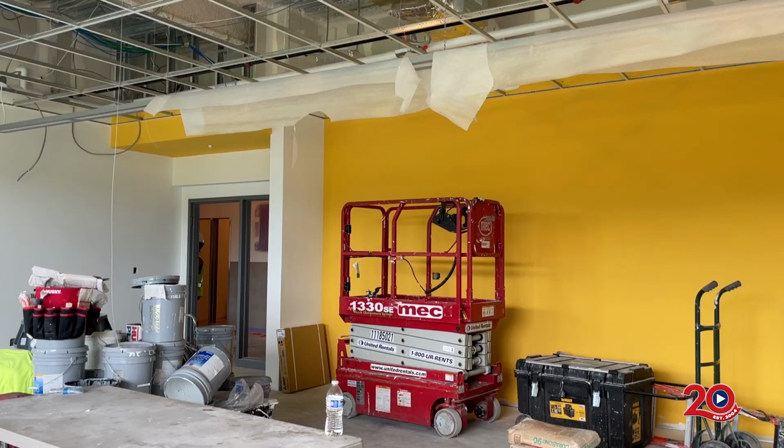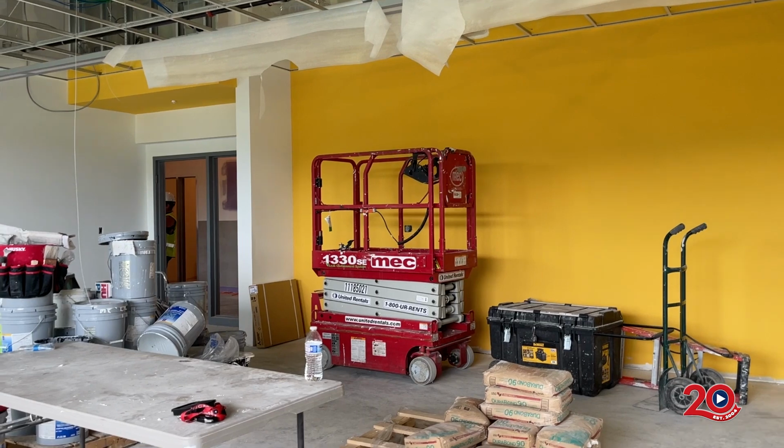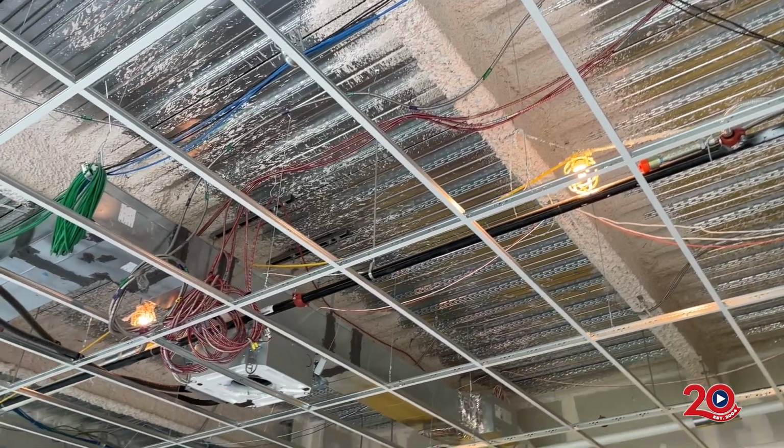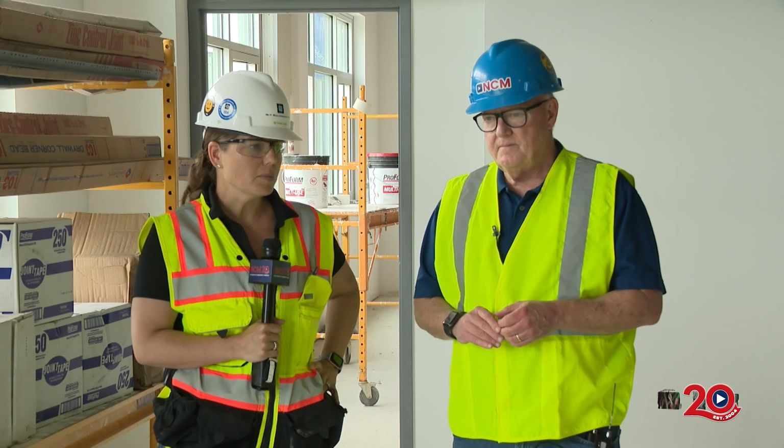So right now we're physically standing in Zone C, which is the furthest along. You can see drywall on the wall, ceiling grid is up, infrastructure in the walls, done some paint and tile going on. So lots inside the building.